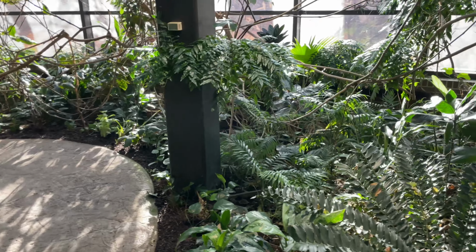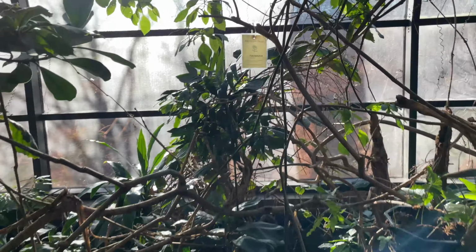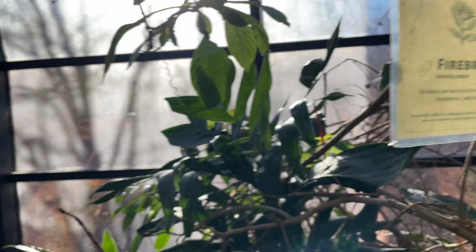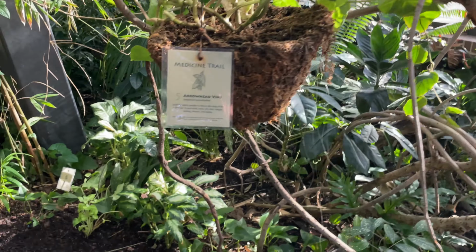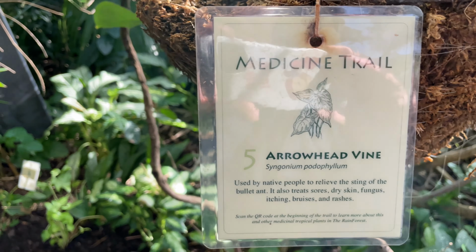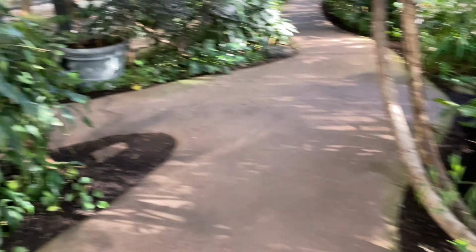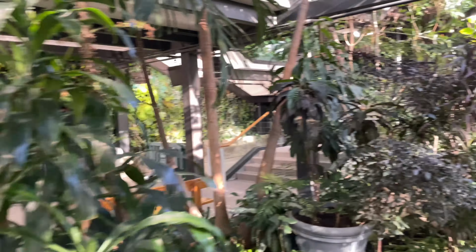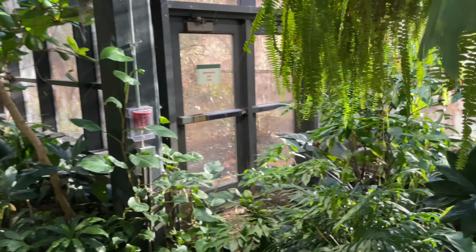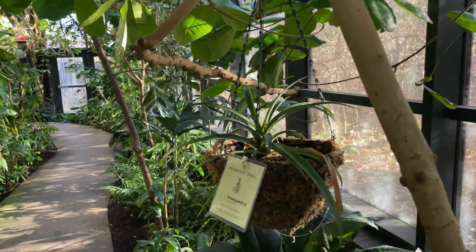So starting with finding the entrance to the exhibit, it takes you through this really, really nice conservatory greenhouse of all of these different tropical plants, and it showcases how so many of these plants are used in medicine, what their medicinal use is, the things they can be used to treat. And I just thought that was really, really nice because it helps guests understand that there is a definite connection between the animals that we want to conserve and the environment where they live that we also need to conserve.